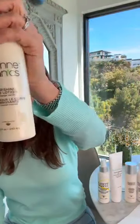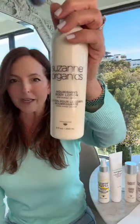And Suzanne always said, if you're only going to try one thing in my line, this was the gateway to going organic for everything. Because when you put it on your skin, it actually moisturizes. So you don't have to apply as frequently.